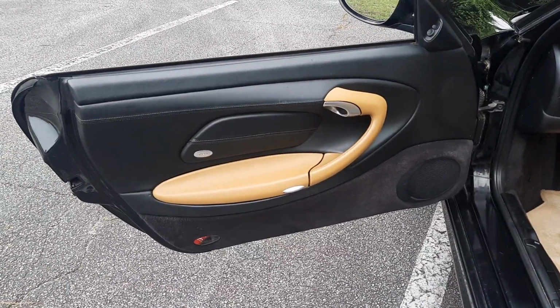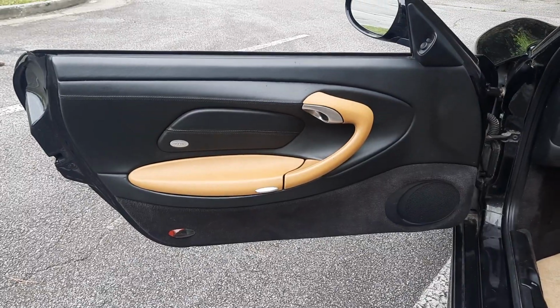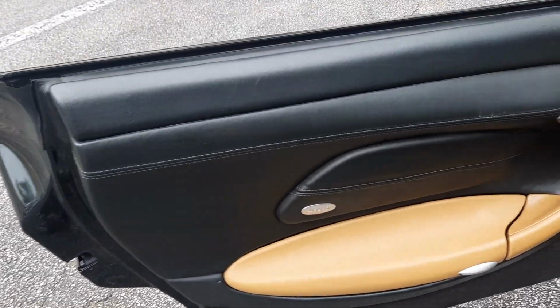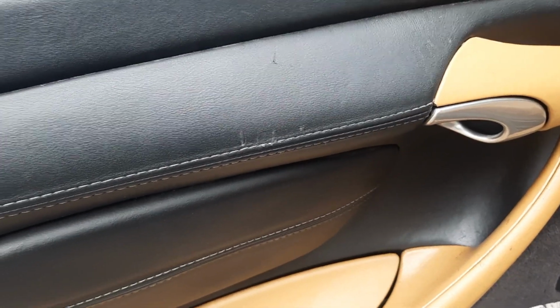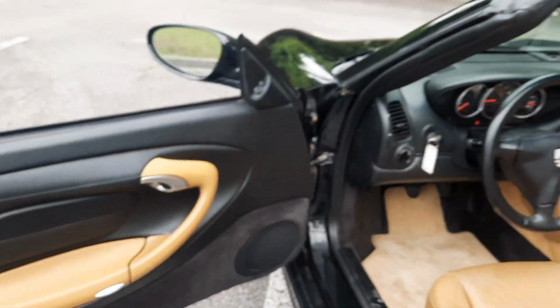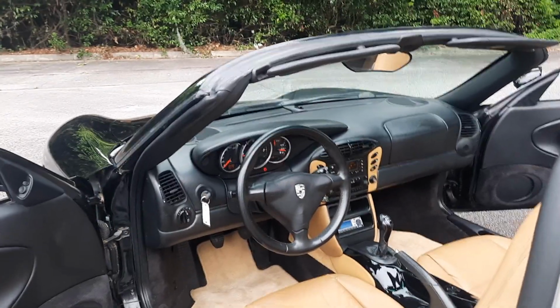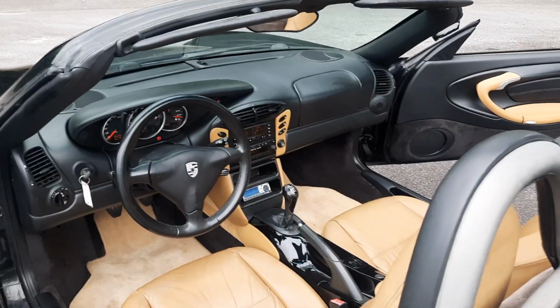So this has basically the 911 interior conversion on the door panels, which is a direct swap. It is the full leather door panel. We have a few nicks, there's some wear on it. I don't want anybody to think this is like a showroom car you're gonna rub with a diaper. It's not. This is a really, really cool driver.